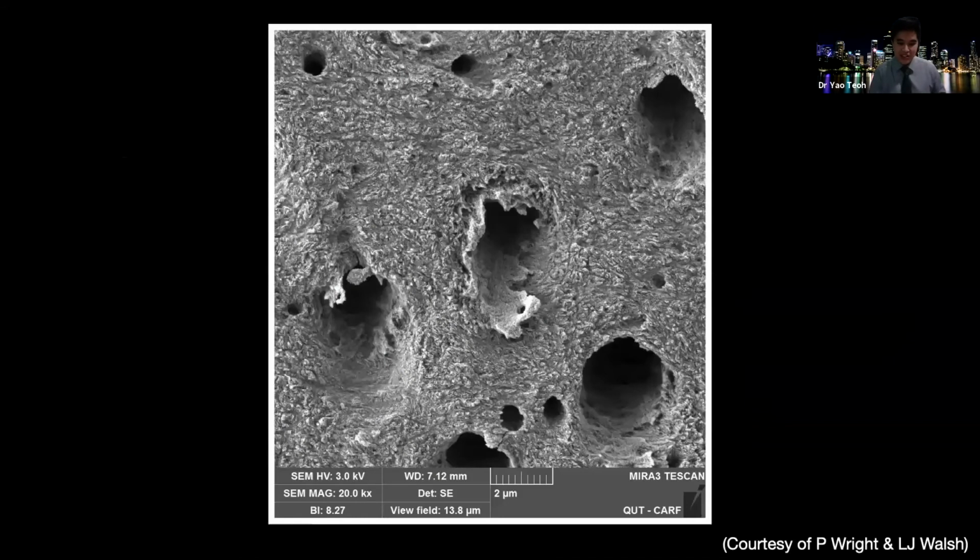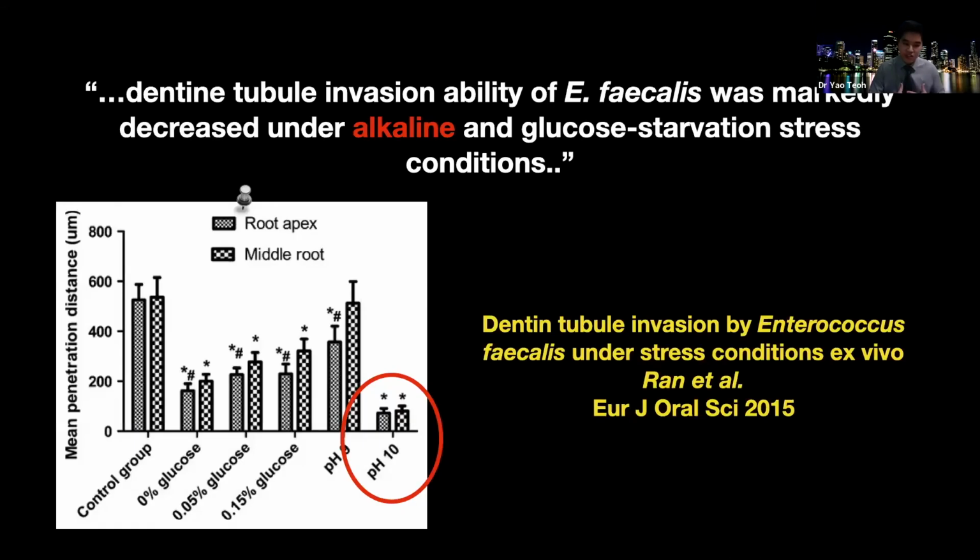This is an SEM slide of a canal wall that has been prepared, and you can see that that is the dentinal tubule. That is the average size of an Enterococcus faecalis. It's about half to 1 micron. So you can think, if you see that, it's pretty much like a highway for bacteria to just go straight in.